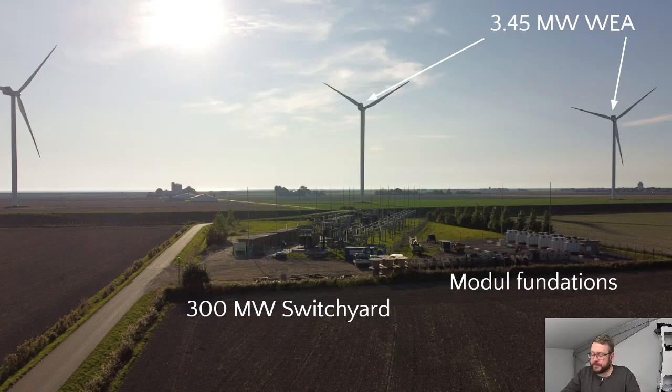This is our setting. This is another view of our data center locations. You see here on the right 8 foundations for data center modules. They are ready to deploy, and a switch yard for 300 megawatts. Each of the 80 plus turbines has over 3 megawatts of capacity, and so they all combine to create a total capacity of 300 megawatts within this switch yard.